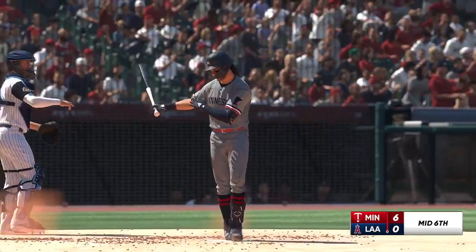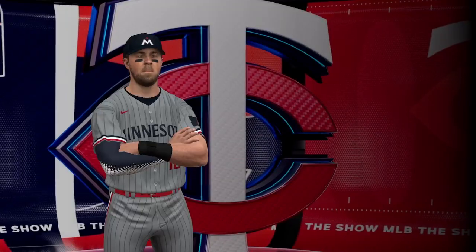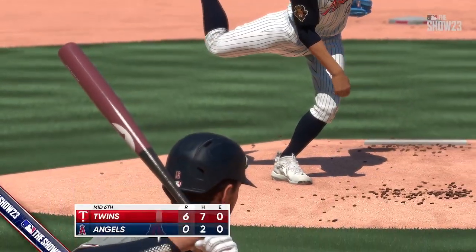Swing and a miss. Had him out front for the strikeout. One scores in the inning coming on this solo home run. It's now a 6-0 ball game.